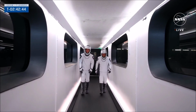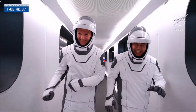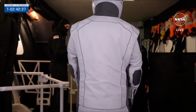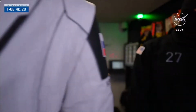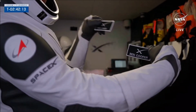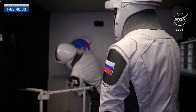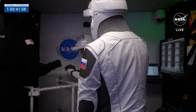And here come our mission specialists. On the left, Konstantin Borisov, and on the right, Satoshi Furukawa. They're even dancing their way down the hallway. Oh, they're loving it. Oh, another tradition. A lot of times our astronauts, and Konstantin here, you can see taking the name tags of some of their ground support personnel, and they'll be flying those to space with them. That's got to be really special for those technicians.